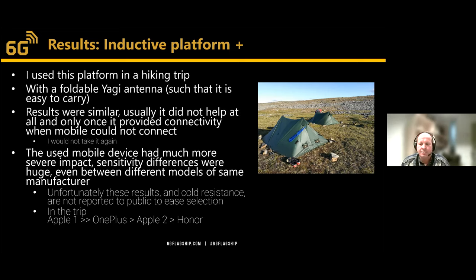I have discussed with others who have used this device, and they have the same kind of observations. But what had more impact on connectivity was the mobile device itself. On this hike we had 4 persons and 4 different mobile phones, and there were big differences in the connectivity of these phones. They should basically satisfy the LTE standard requirements, which are the same for all phones, but still the differences were very huge.